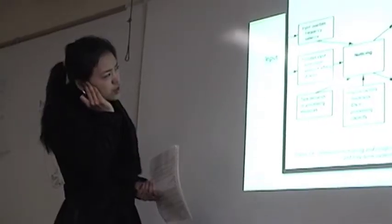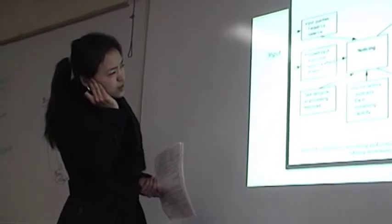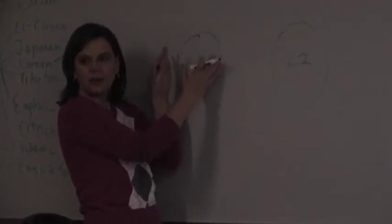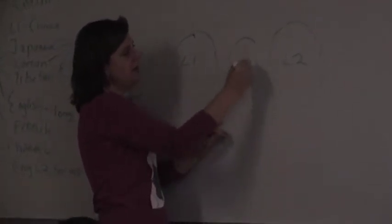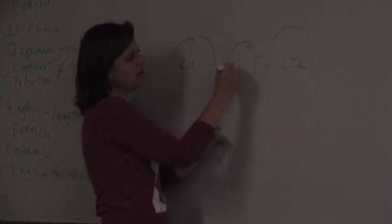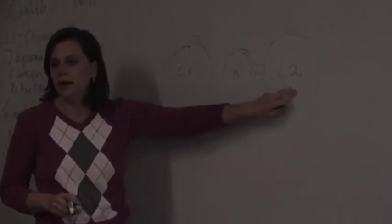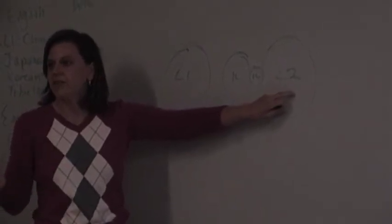You have your L1, and here you have your L2 grammar, and say you can make an argument that you're starting with something at least here that you're able to use, then you might be going along some kind of continuum where your interlanguage is developing until it gets to the point where you have a native-like proficiency.